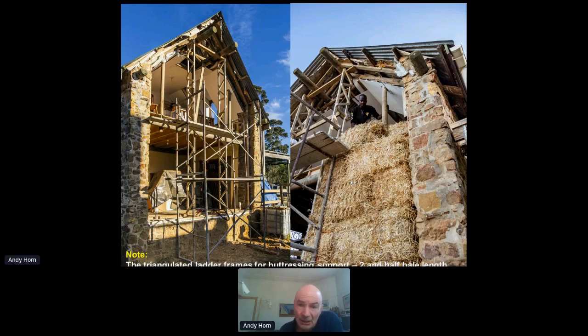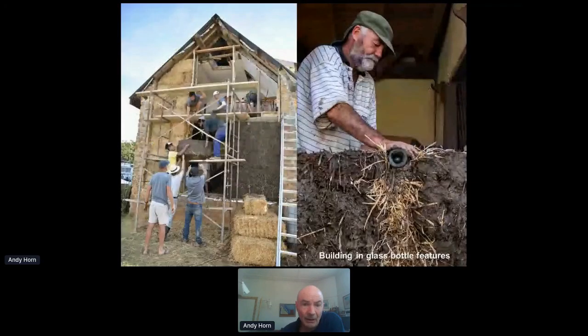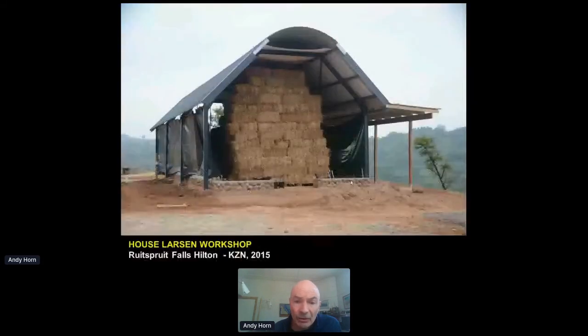And yeah, so there you can see the ladders, the dry fit, and then the workshop day we're putting up the dipped bales. You can see putting in some bottle wall features, tubes of cut bottles with foil wrapped around for reflection, to make kind of bottled light features. And then this is the last little project in KwaZulu-Natal.